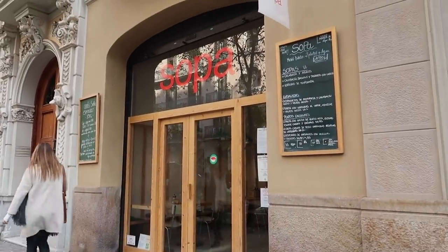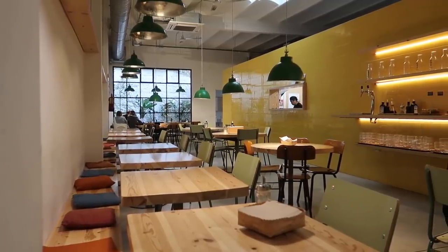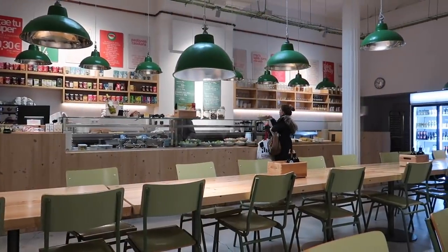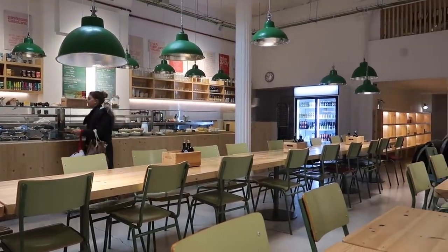When we arrived, I was already hungry and needed the loo, and the Happy Cow app on my phone showed us this wonderful cafe in the neighbourhood, Supa, meaning soup. It was a lovely place with friendly staff and a delicious two-course meal for 10 euro.